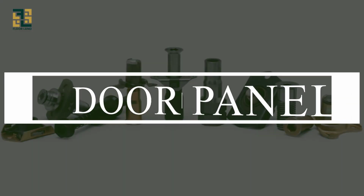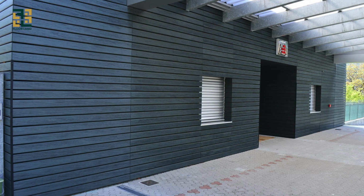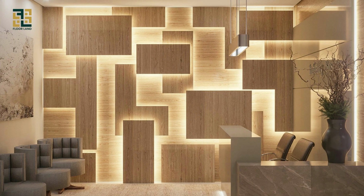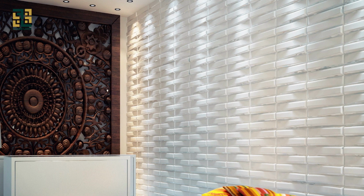Outdoor panel fasteners. Last but not least, at number 10, we have outdoor panel fasteners. Extend your interior design to the exterior of your home with fittings that can withstand the elements. Transform your patio or garden walls into stylish, weather-resistant masterpieces.